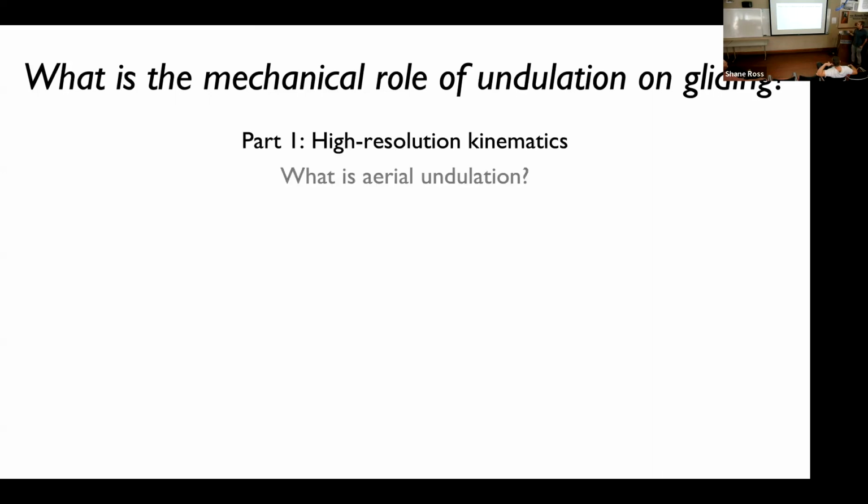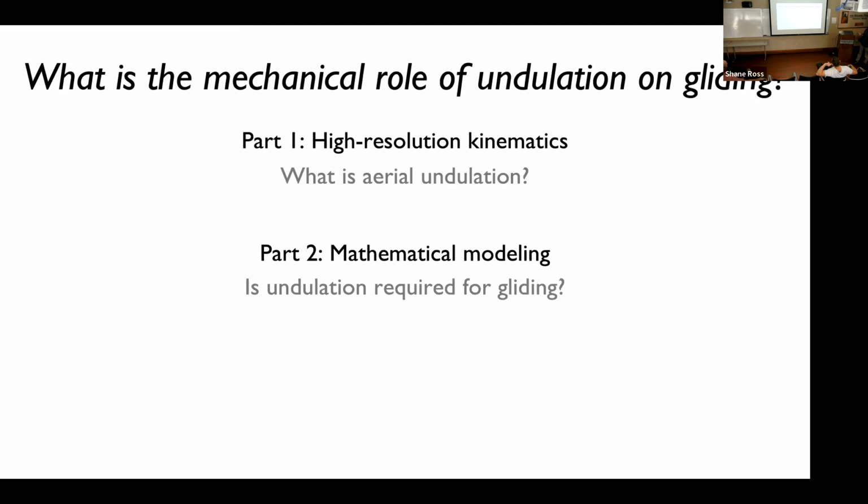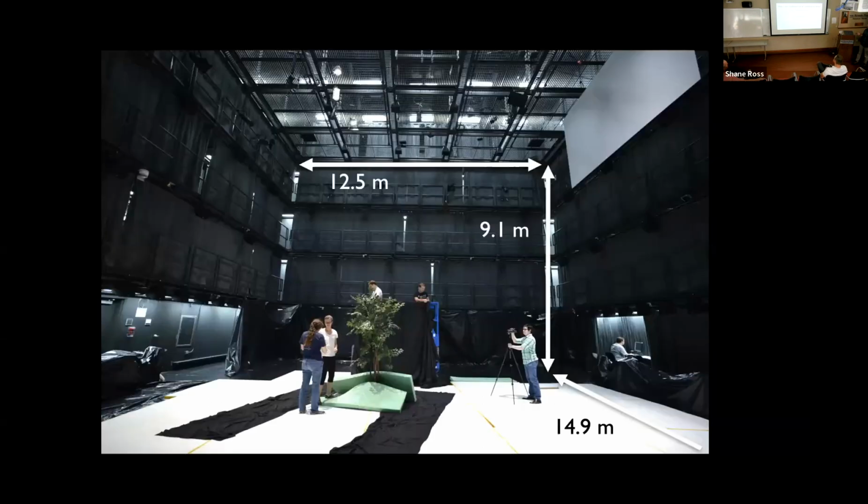So I'm going to show you for this section two parts: the high resolution kinematics, what is aerial undulation, and then some mathematical modeling. We'll use what we discovered from the kinematics as input. So this is that gliding arena. It's called the Cube, and it's actually connected to our art center. And when they built this, they had no idea that there'd be a bunch of creepy snakes flying around it.